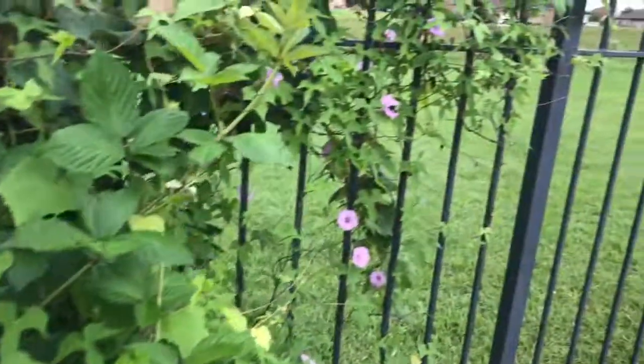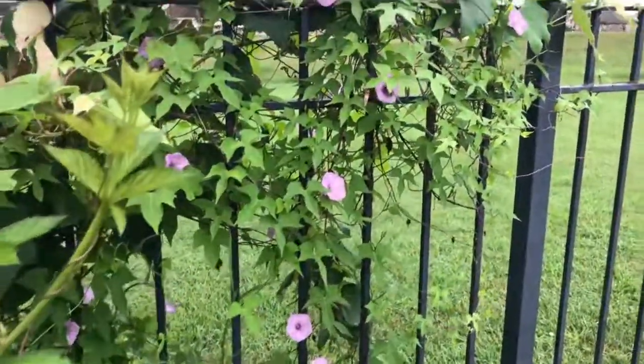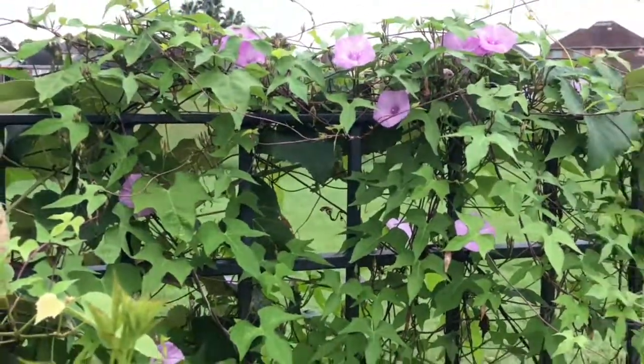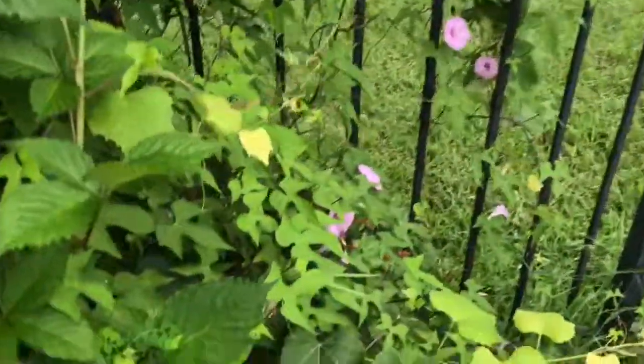So yeah, guys, I'm just gonna finish enjoying this site, these pollinators, these humongous pollinators.